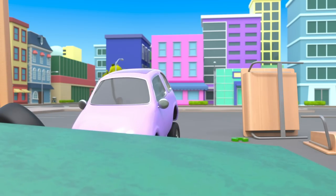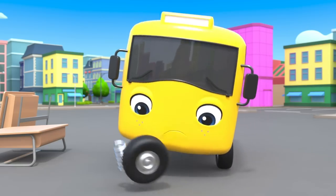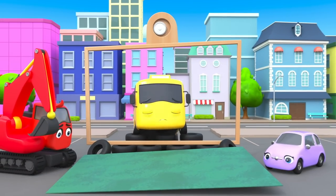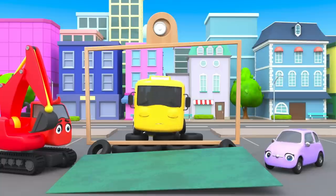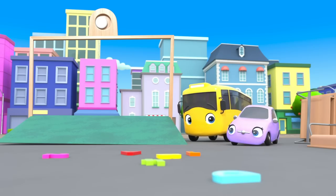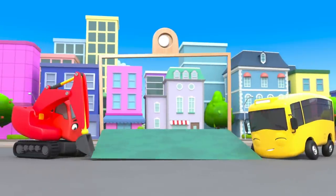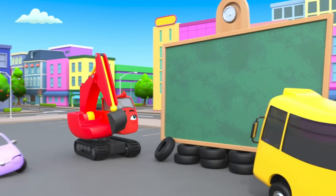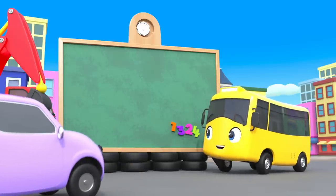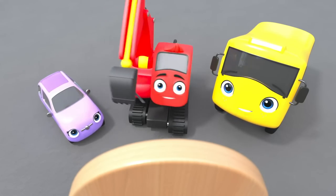But the board is too heavy for Scout, and Digley can't pick up the letters. Buster tries to fix the clock, but there are so many pieces. I think Buster has a plan. They can swap jobs. Scout can collect up all the letters, then Digley and Buster can lift the blackboard together. Scout knows her ABCs. She can put the letters back. Now for the clock. Digley can fix that. He loves fixing machines.